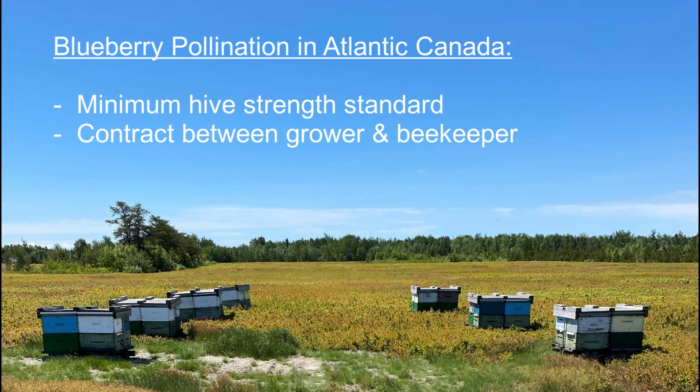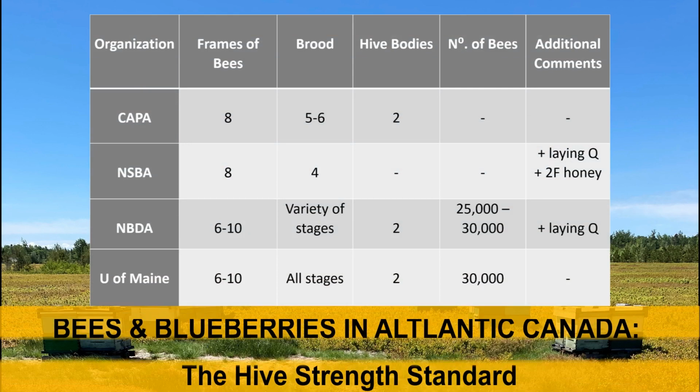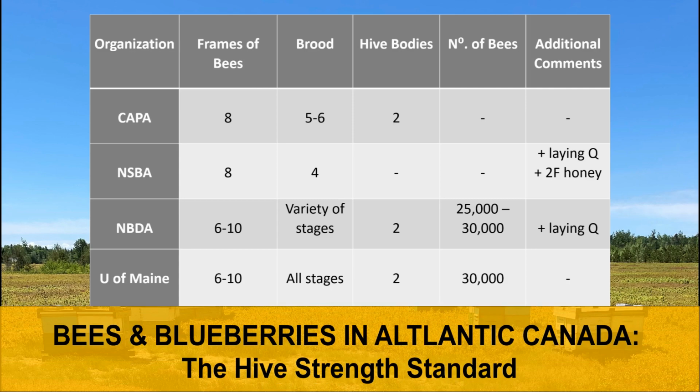Honeybee hives used for blueberry pollination in Atlantic Canada should meet a minimum hive strength standard as required and agreed upon in a contract between the blueberry grower and the beekeeper involved. Here is a quick review of the hive strength standards discussed in the first Pollination Education video, Bees and Blueberries in Atlantic Canada, the Hive Strength Standard.